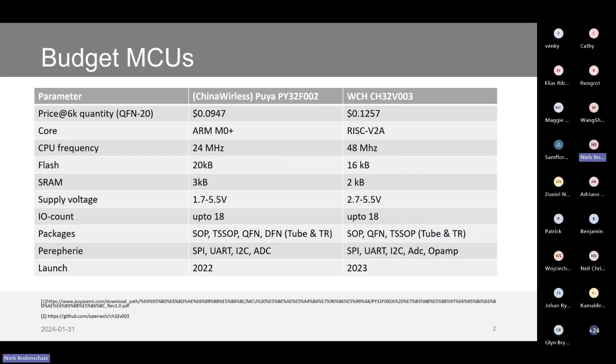One of the compromises with these low-cost MCUs is they're relatively slow, 24 megahertz. On the upside, in the last years, the flash and RAM significantly increased to the point where it's no longer a constraint for most applications. 20 kilobytes of flash and 3 kilobytes of SRAM on the Puya is enough for most gadgets.